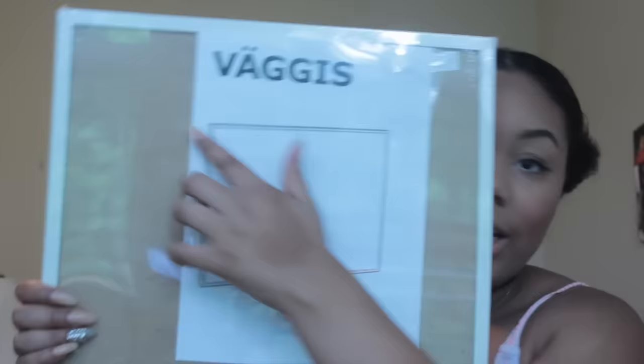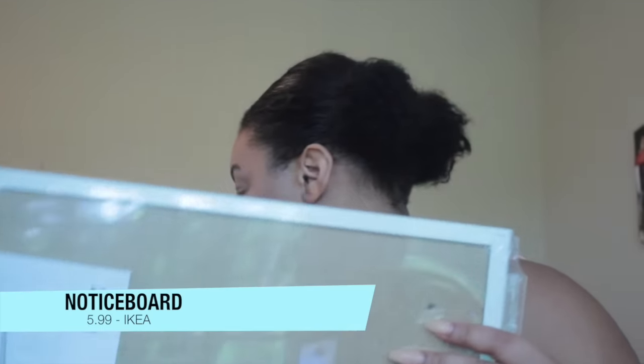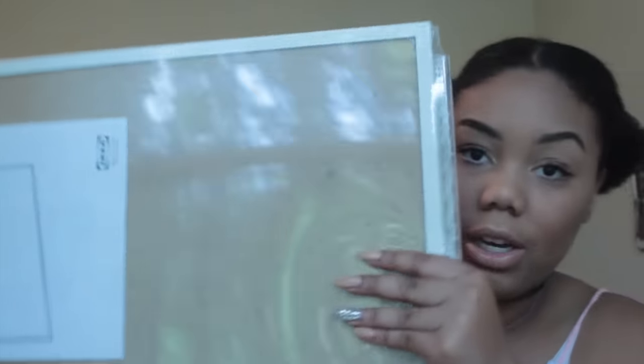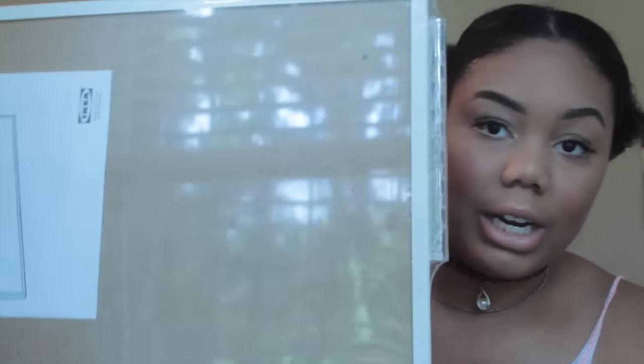Okay, also from IKEA. If you guys are seeing the names on this stuff from IKEA and you're like, what does that mean? IKEA is a Swedish company, so the names for some of the stuff are in Swedish. Alright, so this is one of the notice boards that has little push pins in it. I think this is really cute to put maybe over my desk, just to put little reminders, flyers, because Winston loves to give out flyers. So this is a good way to keep those organized, and I really love it. That was $5.99 from IKEA as well.